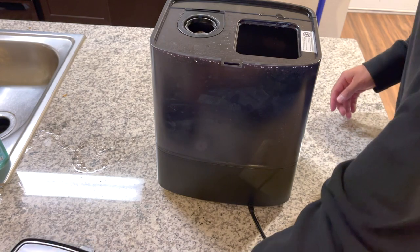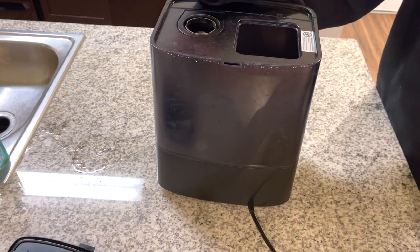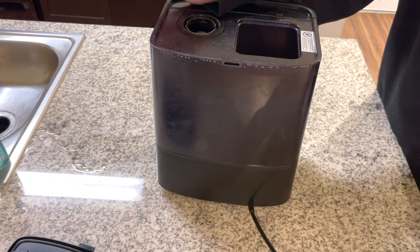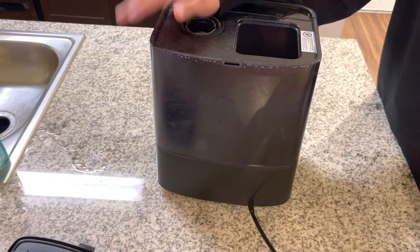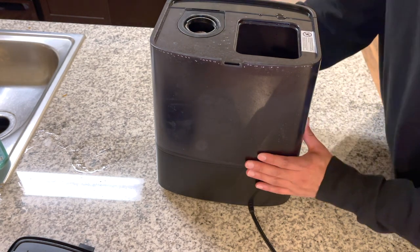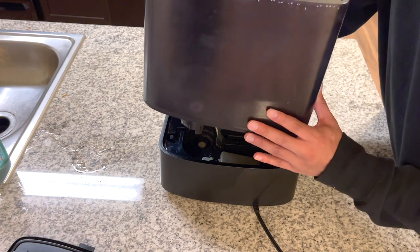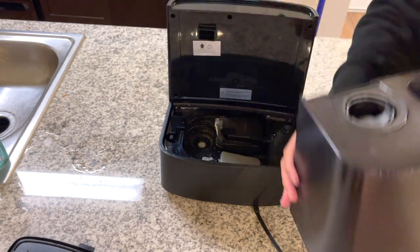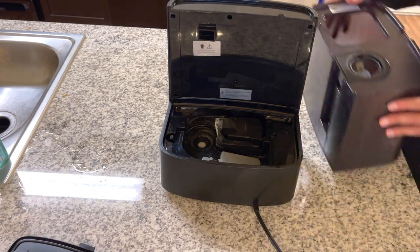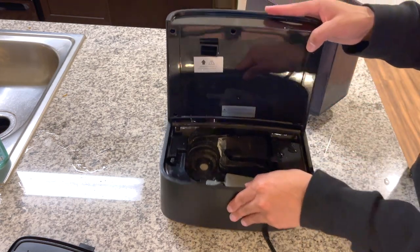What I do recommend now is cleaning your humidifier with white distilled vinegar once a month. If you use it every single day, once a month, but like I said, it just depends on how much you use it, when you use it, and how hard your tap water is. But for me, I'm going to clean this with white distilled vinegar once a month, and right now it's not time for that. But every time I refill it, I always try to clean it.